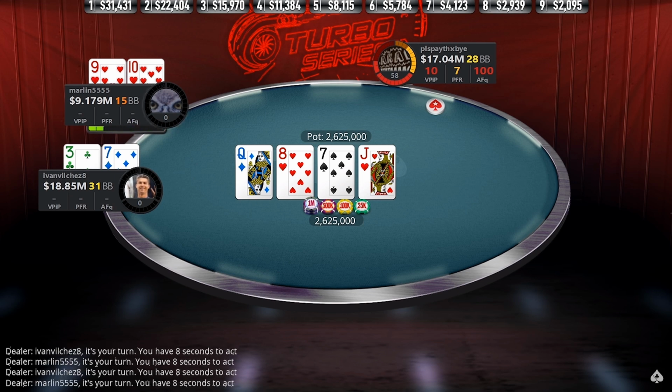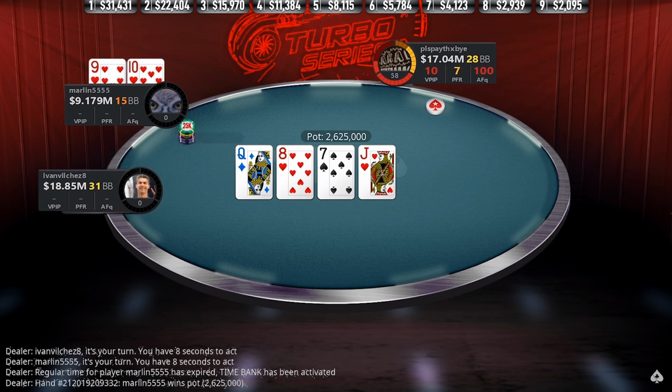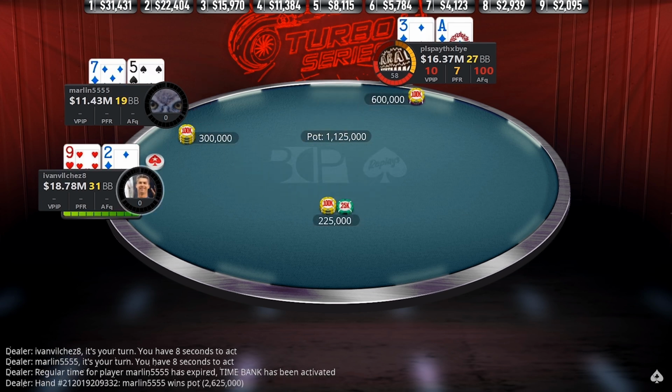Ivan just with bottom pair checks it over. If Marlin could check here and PokerStars would put a 3 or 7 on the river, we could see a huge pot. Other than that, we see Marlin bet and Ivan quickly fold bottom pair.